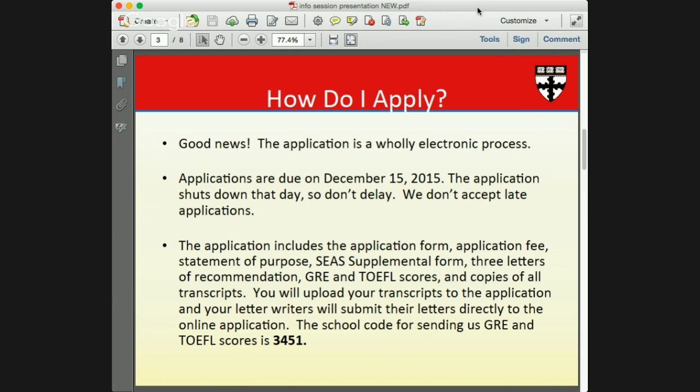You'll have your score reports sent from ETS to code 3451. This is the Graduate School of Arts and Sciences code, and you'll be submitting all of your application materials directly to the Graduate School of Arts and Sciences.